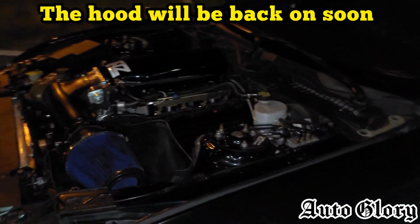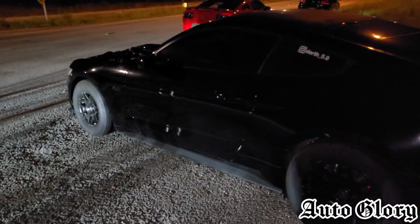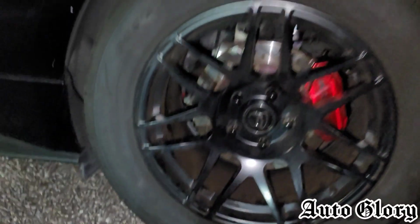As you see, there is no hood, and he also is gutted, so he's got some weight reduction. And he is a manual transmission, but he has a T56 manual swap, and I believe he's got 456 gears. Now, as for tire setup, he is running on, what are these, Nitto NT555 R2 tires.